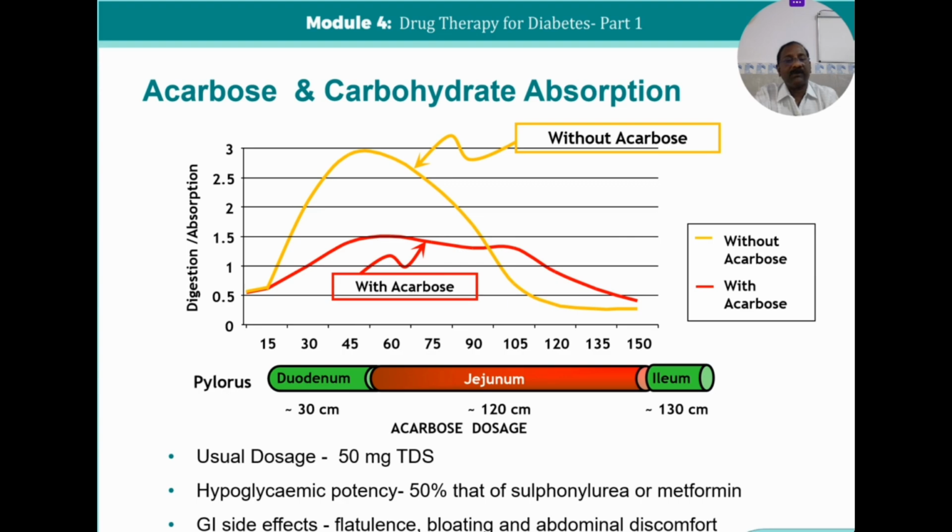Hypoglycemic potency is 50% of the sulfonylurea or the metformin, very low. Side effects are mostly gastrointestinal. It acts only at the intestine level, so you can have gastrointestinal side effects. Flatulence is more with the acarbose, not with the voglibose. Bloating, yes, with the voglibose, and abdominal discomfort. Nausea, some vomiting, abdominal discomfort, flatulence, these are the side effects of voglibose and acarbose. Mostly the intestinal side effects.